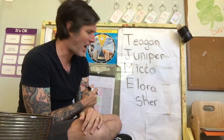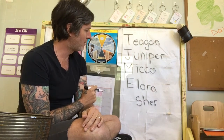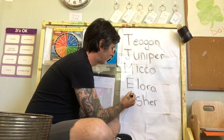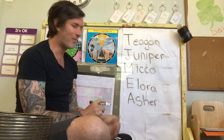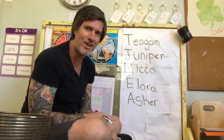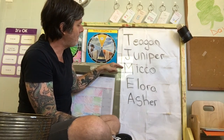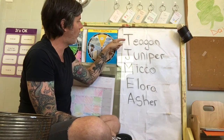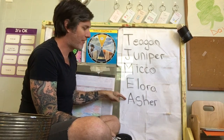It says "share," but we don't have a Share in our class, so we must be missing the letter A. We're missing the letter A for Asher. That's right. We have Tegan, Juniper, Miko, Alora, and Asher, which is 1, 2, 3, 4, 5 names.